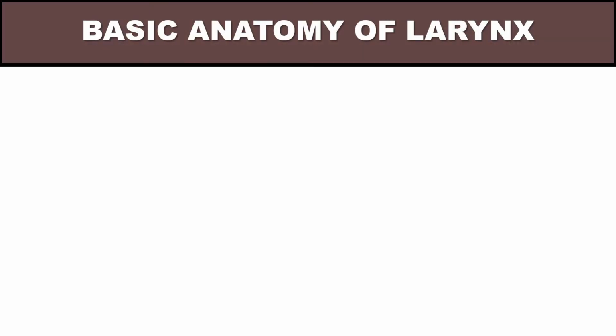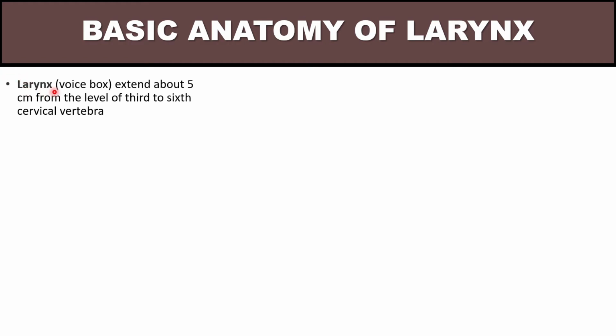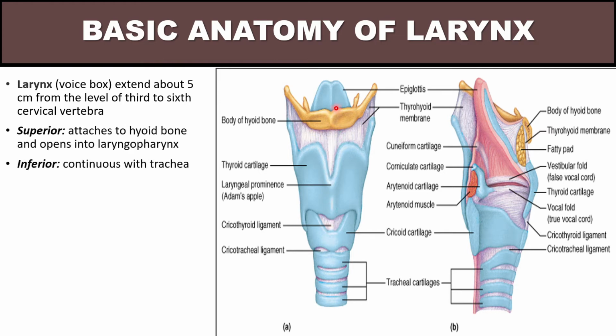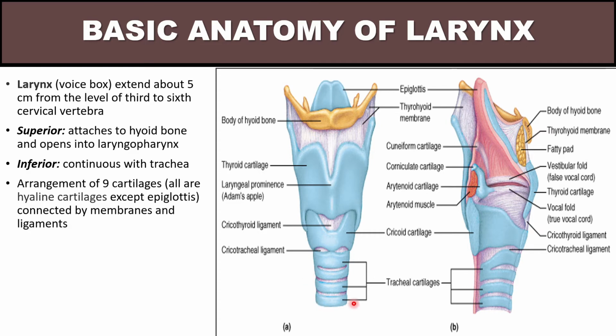Alright, firstly, we will start with the basic anatomy of the larynx. The larynx, which we also call the voice box, extends about 5 centimeters from the level of the third to the sixth cervical vertebra. It's about 5 cm here. Superiorly, it attaches to the hyoid bone and opens into the laryngopharynx. Inferiorly, it is continuous with the trachea.